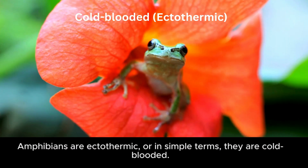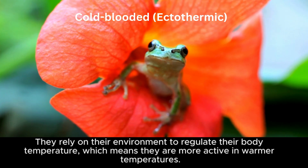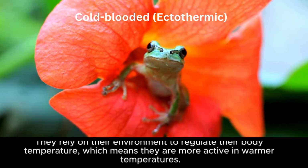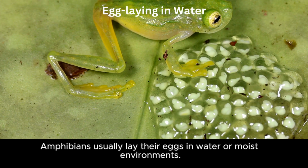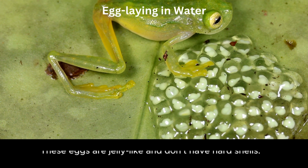Amphibians are ectothermic, or in simple terms, they are cold-blooded. They rely on their environment to regulate their body temperature, which means they are more active in warmer temperatures. Amphibians usually lay their eggs in water or moist environments. These eggs are jelly-like and don't have hard shells.